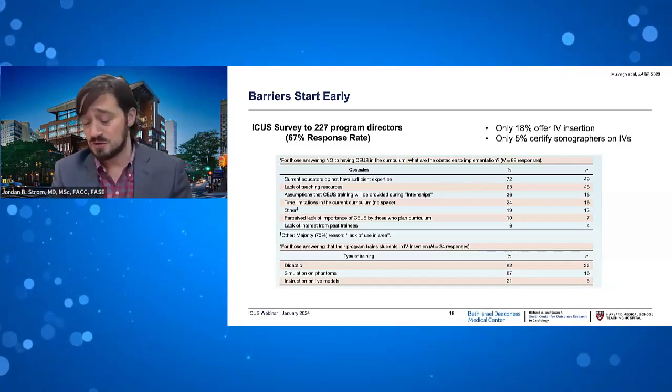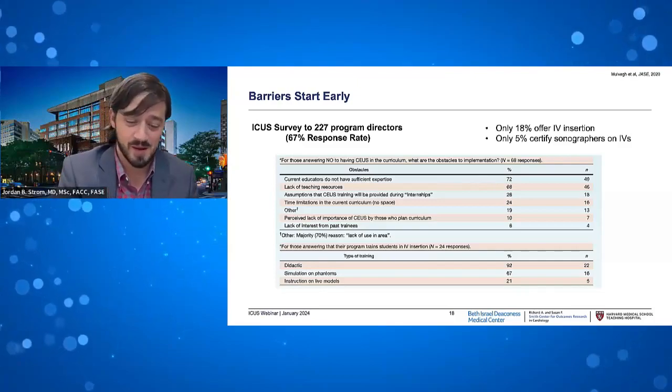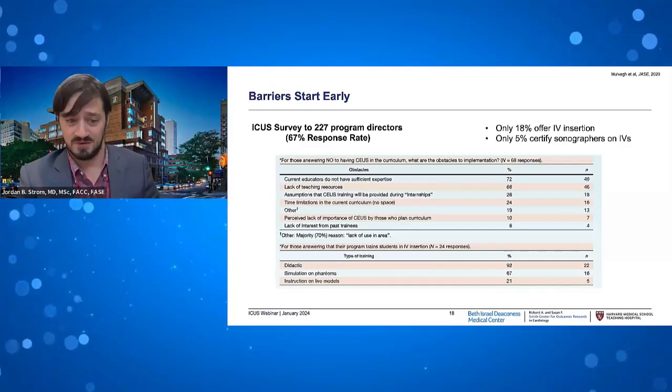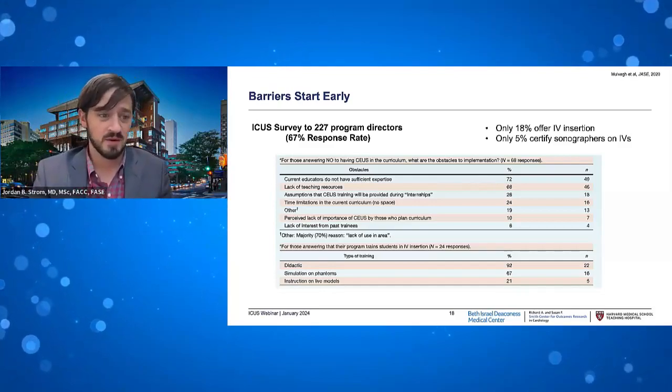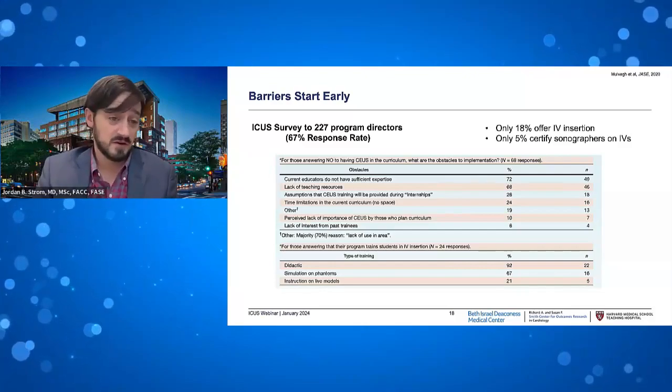So lack of teaching resources, we've got you covered. ICUS has you covered. We have a website, we have an app, a lot of information on there. There's also the AAC guidelines, which are tremendous and have lots of information on them. But lack of sufficient expertise is a very big issue.